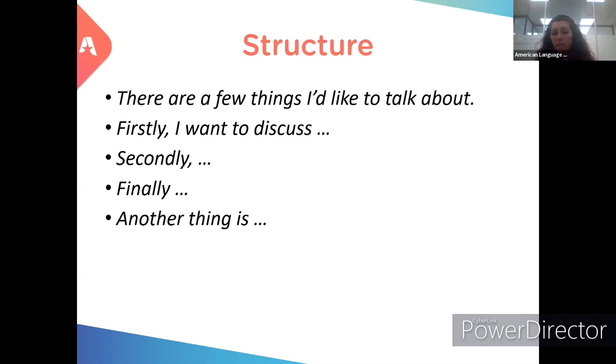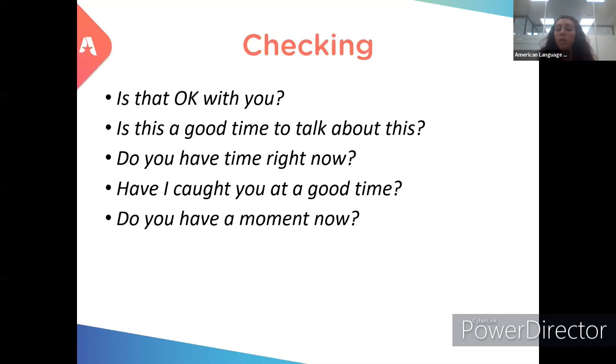Now, continuing with the idea of having several things to discuss, you got to make sure, and again, because we don't have that body language, you have to make sure the other person is understanding what you're saying. So what we do is we use a lot of checking phrases, right? So things like, is that okay with you? Is this a good time to talk about this? Do you have time right now? Have I caught you at a good time? Do you have a moment now? Okay, so that's just to check that the other person actually does have the chance to talk to you at this moment, because it could be that they don't.